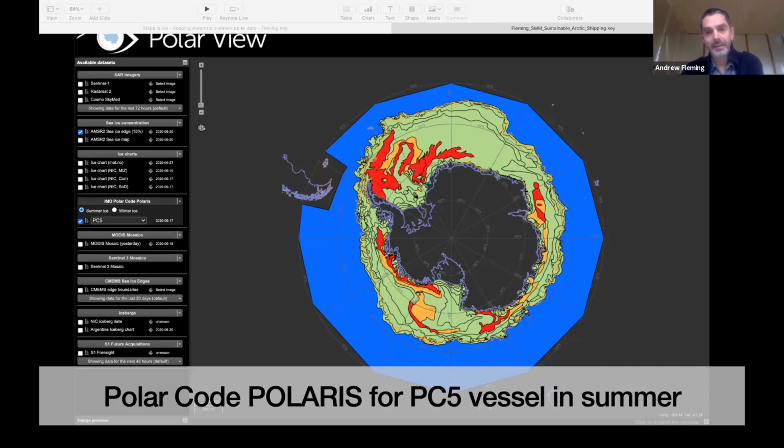And you can see there that for a PC5 vessel, the green areas mean that you would be within your vessel's limitations. The red areas would be areas where you're not within the limits of operation for your particular vessel. And the amber areas are ones where you are permitted to operate, but with certain restrictions in terms of speed of operation. Those Polaris calculations are now automatically plugged in and available on the PolarView website. On the left-hand menu, you can choose the classification of vessel and your time of year, and it will show you the output risk map.